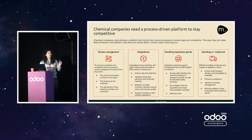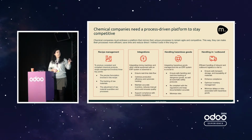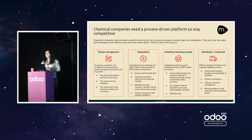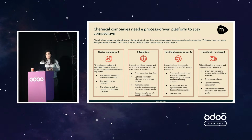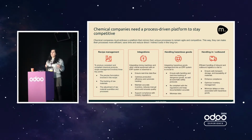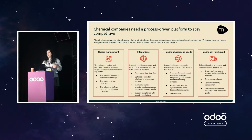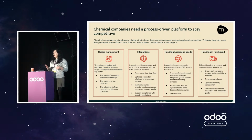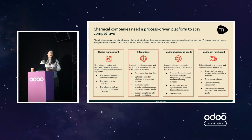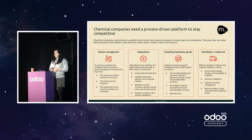Basically, we focused our implementation on 4 big points: recipe management, integration, handling of hazardous goods, and handling of inbound and outbound. With recipe management, the hurdle was that within the chemical industry all formulations have to be really precise in order to be compliant with what they're offering to their customers. We had to track all the raw materials, and of course we had to be able to adjust the raw materials that are used for the recipes.